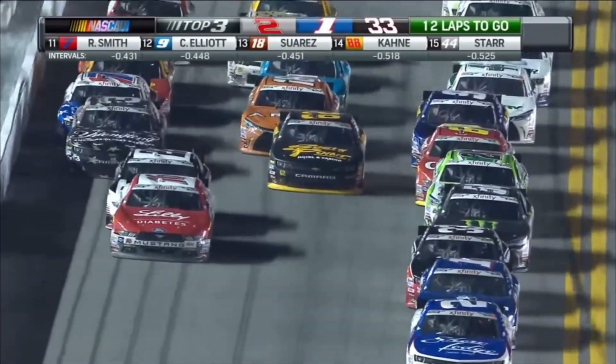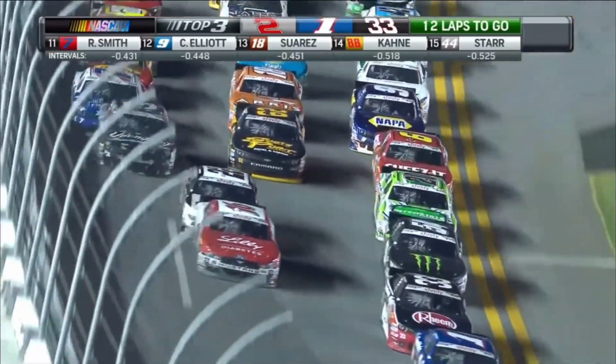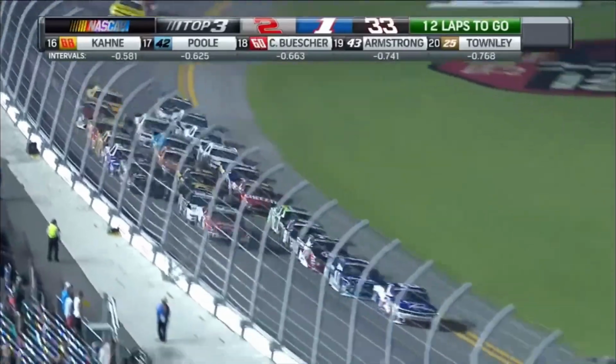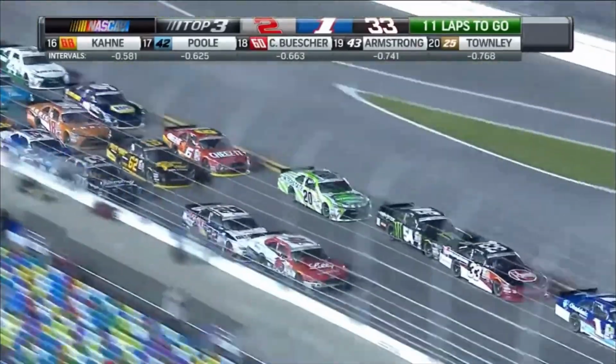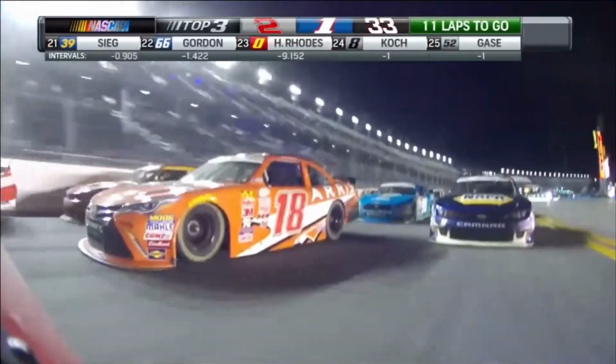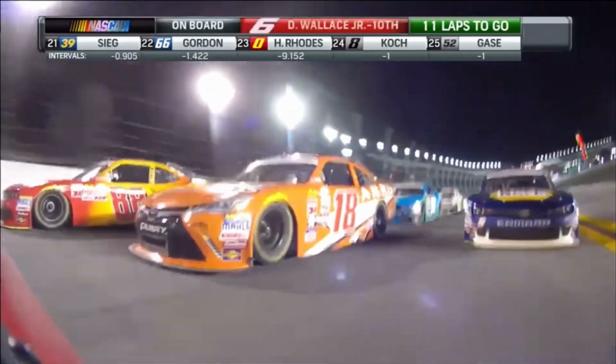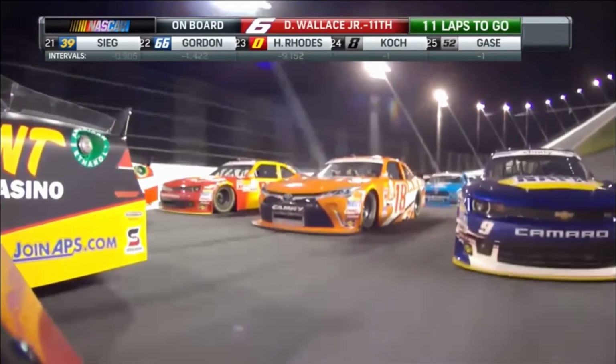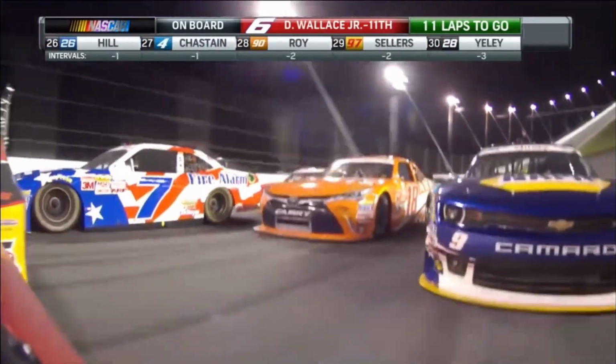That middle line goes up to block. Ty Dillon had momentum. Now Ryan Reed still trying to keep that momentum up with Joey Logano behind him. Ryan Reed doing a really good job there, blocking, driving in his mirror. Chase Elliott making the move on the inside. Daniel Suarez stuck in the middle. Regan Smith on the outside in the 7th.